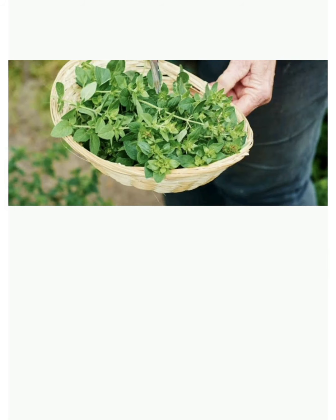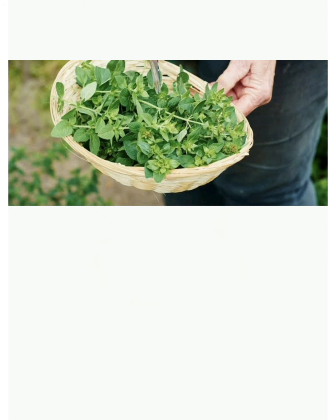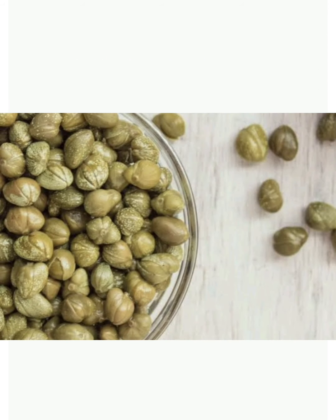Fresh tomatoes. Brought to Italy in the 16th century, Italians first thought tomatoes were poisonous. Now they are the heart of Italian cuisine. Oregano. Dried oregano leaves add an earthy flavor to marinara sauce, pizza, salad dressing, or grilled meats. Capers. Capers are pickled flower buds from the Flinders rose bush.